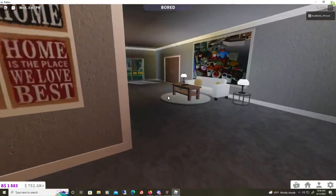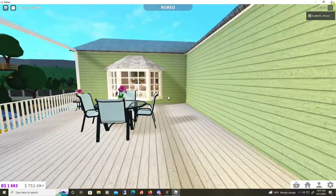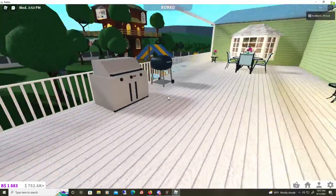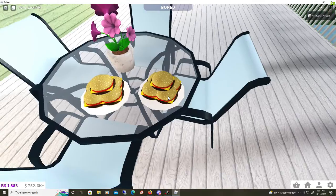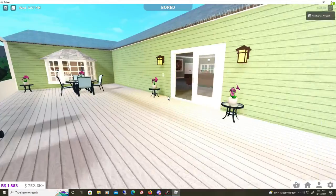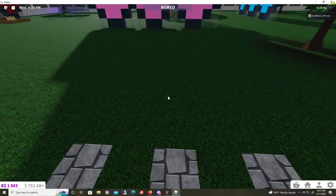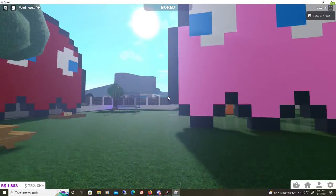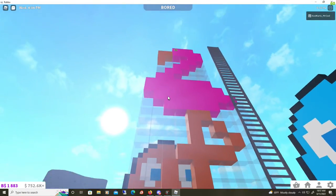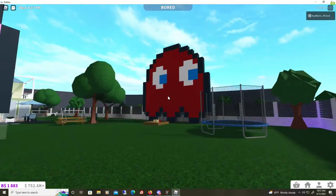Okay, now we can go upstairs and go outside, and I'll show you the outside. So here's the back porch. You can come out here and grill some burgers and stuff, and I see there's burgers left over there. They're probably rotten by now, but you can still eat them. And I did some custom artwork over here. I like to do pixel art sometimes, so that's what these four ghosts are, and just some pixel art and then a flamingo. I'm thinking about putting some big slides here just for fun.